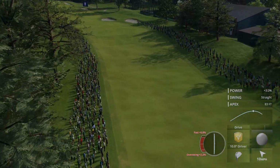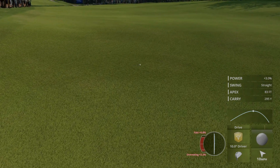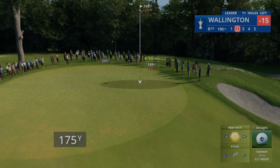That's up the left side. Boy, that's way down there. Should only leave an iron to this par 5. Well within range from here. A second now to the par 5.